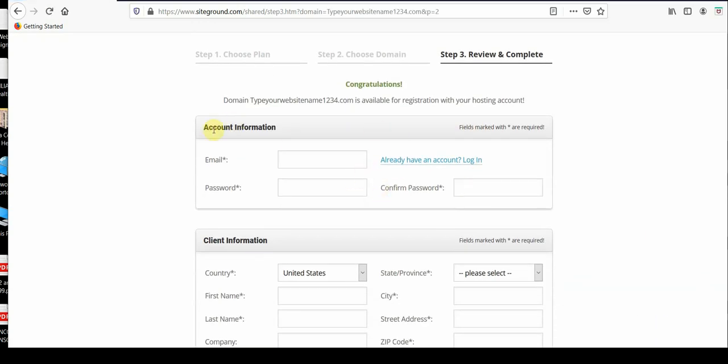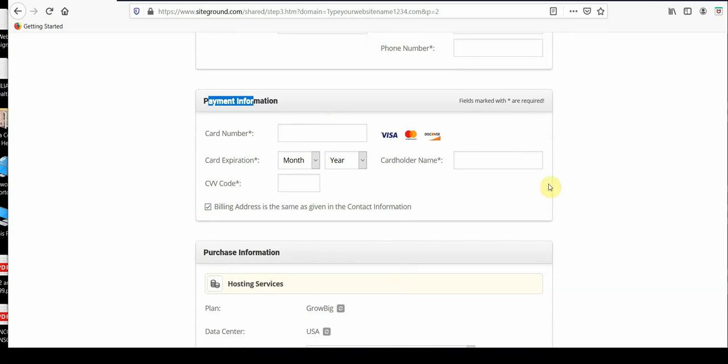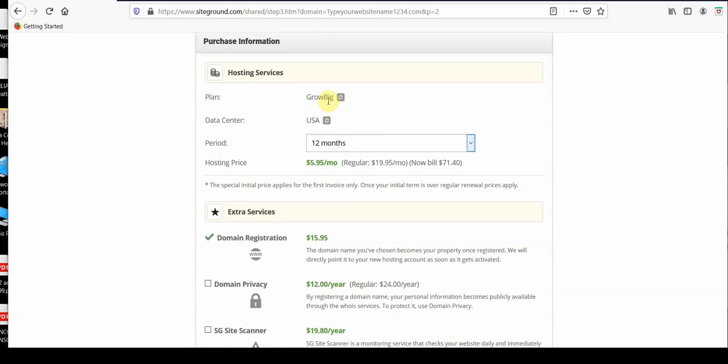And here is your account information to fill out, client information, payment information for your website registration, and this is our hosting services. This is where your website lives. So let's select 12 months. It's a grow big plan.